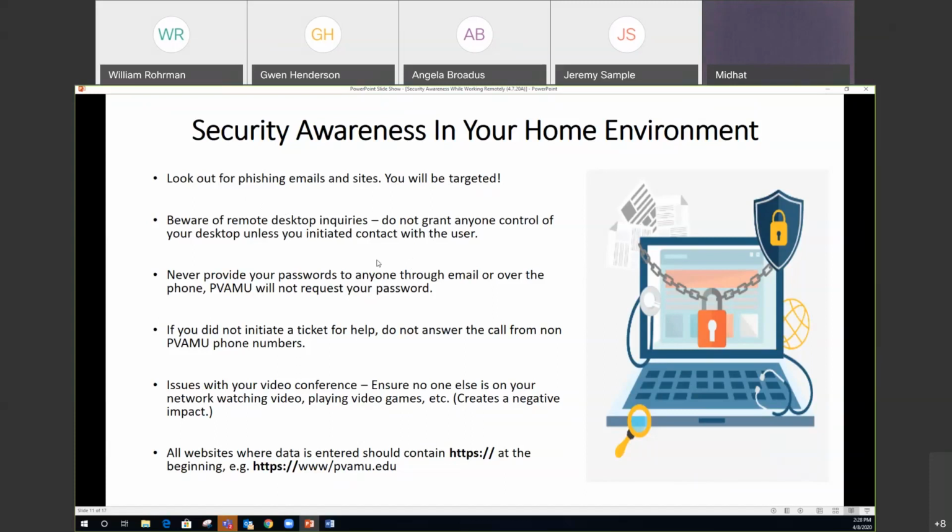And the reality is that should you have an issue that requires someone to remote into your desktop, it should be an action that you already initiated with the IT desk support or the help desk. And they're not going to know that you have an issue with your system unless you've contacted them or you've submitted an online request for a ticket. And at that point, they'll reach back and you'll be able to validate that based on their PVAMU credentials. So again, this is just another tactic that's being utilized.